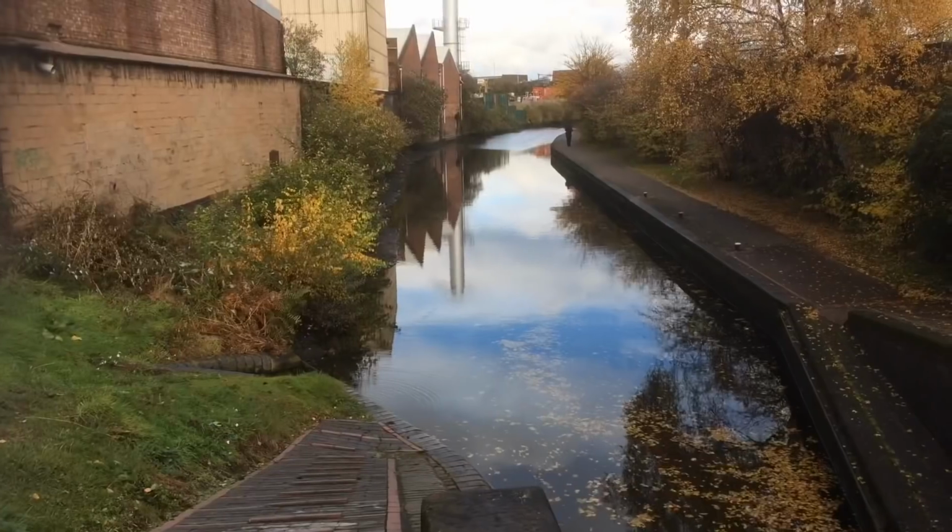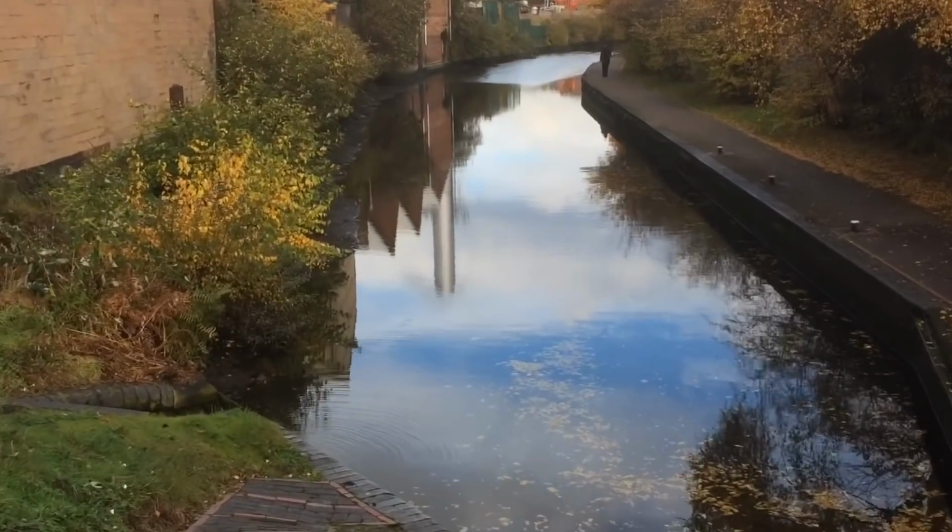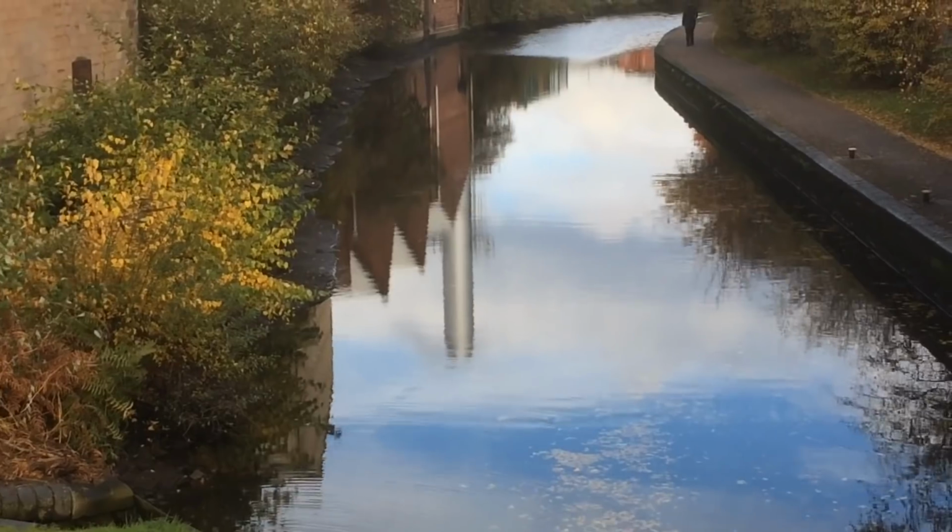Noise of the factory next to us. We've just gone into a lock and emptied it, and there's about a foot of water missing from the lock and the pound in the next one, so we're going to try and let a bit more water in, because I'm literally stuck on the bottom of the lock. I can't move the boat.